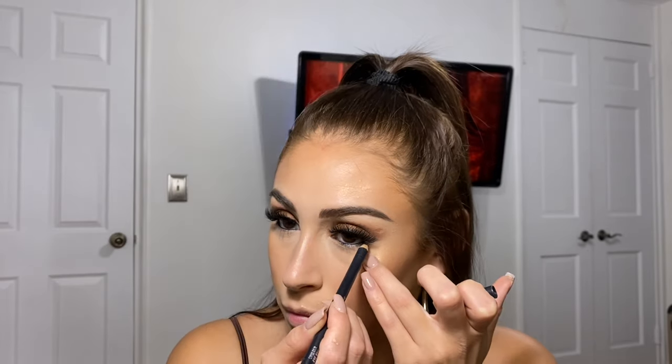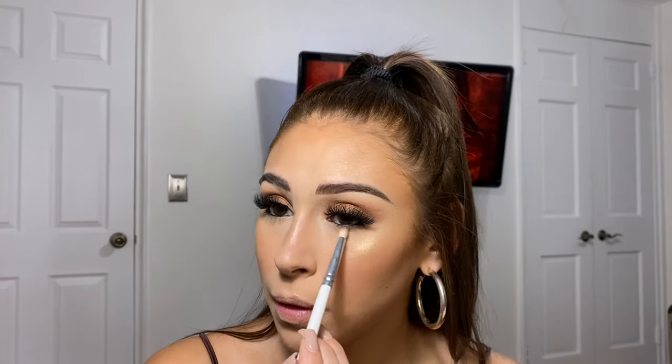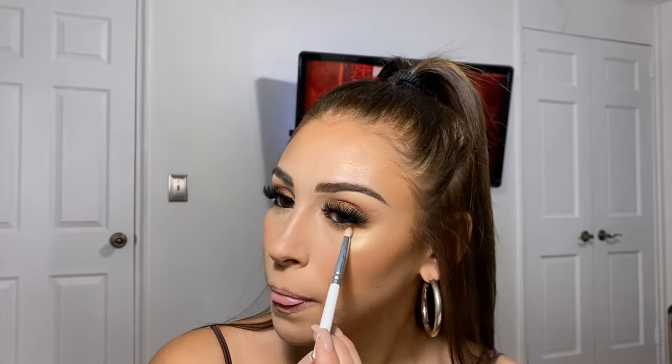I'm going to go back in to the eyes, like I said. I'm going to first take my Smolder eye pencil and I'm going to line the bottom waterline. I'm going to now take that All Natural shade right there that I used in my crease, and I'm going to go very close to the lash line. Now I'm going to take that Moody shade, the dark brown, and I'm going to go even closer to the lash line. Now I'm going to take my MAC Extended Play mascara for my bottom lashes.